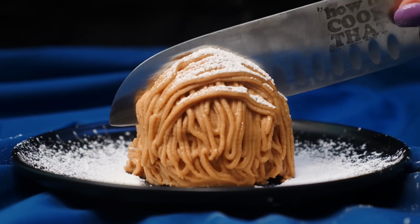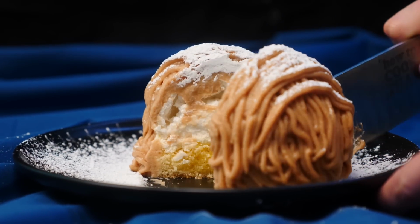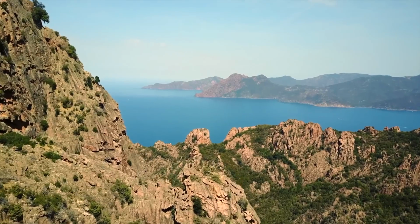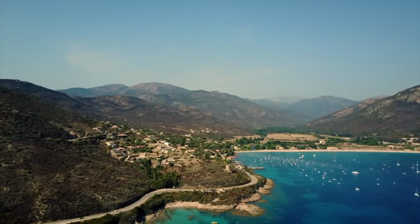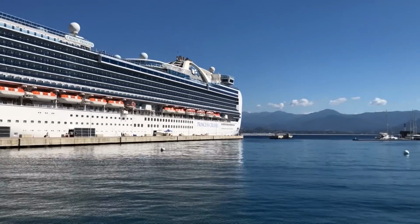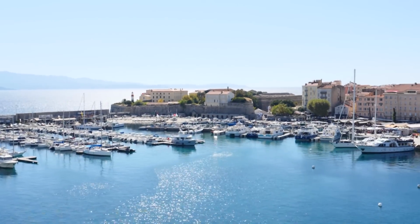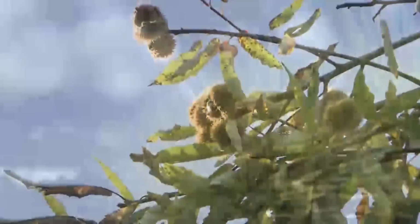This dessert has meringue and cream inside and a coating of chestnut cream over the top. We actually didn't see the dessert in Italy at all, so I decided to look for it on the French island of Corsica. Apparently back in the 16th century in Corsica, if you were a landowner, you had to plant 4 trees every year. They must have had big land if they're going to plant 4 trees every year. And one of them had to be a chestnut tree. And chestnuts have become quite an important part of the economy here.